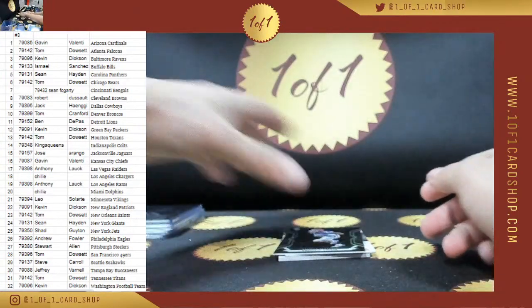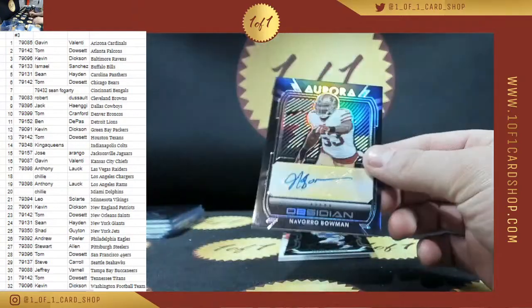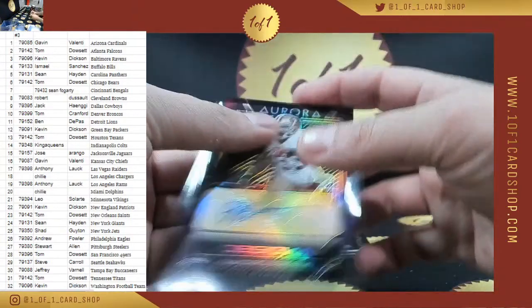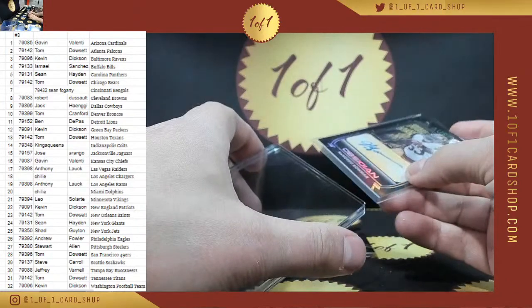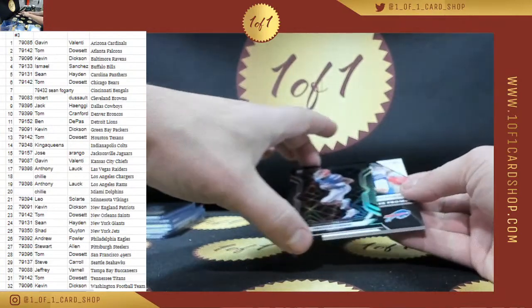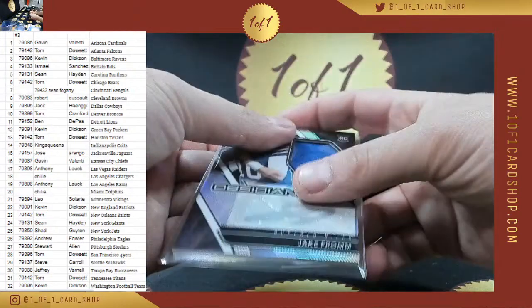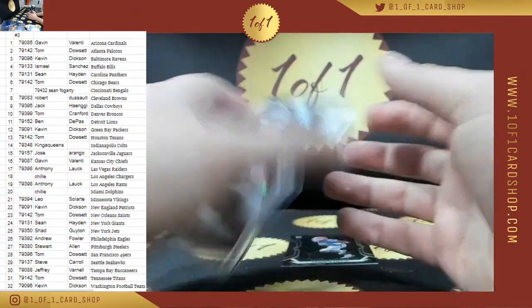I have a couple packs. I do not have any. 13 to 25, Navarro Bowman. All right, I'll take that. Tom Dowsett, 49ers. I don't know if I do or not. I thought that was Josh Allen. I'm not even kidding, I might have a couple packs of No Huddle.